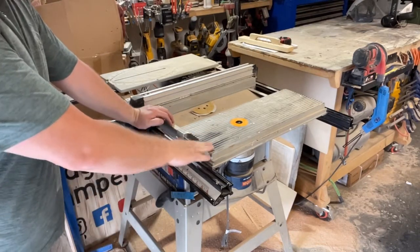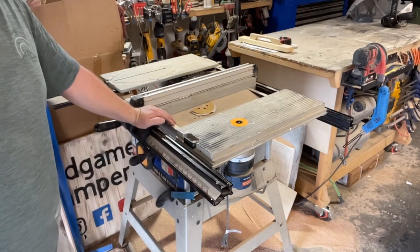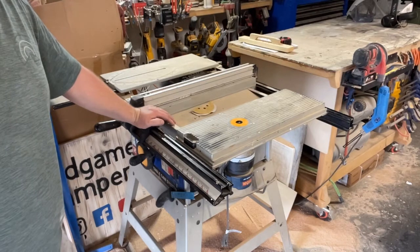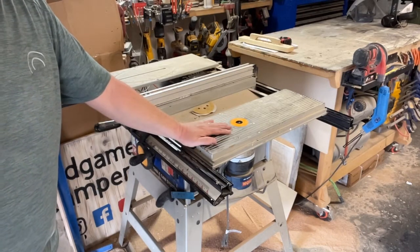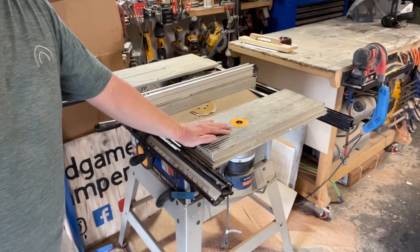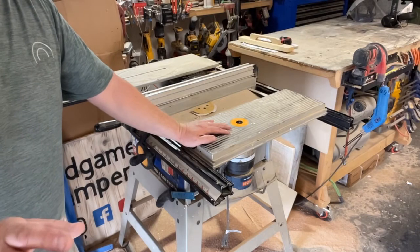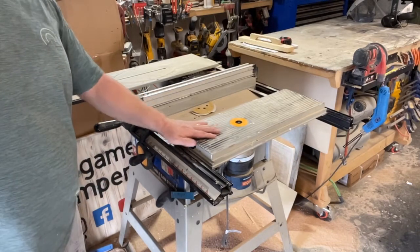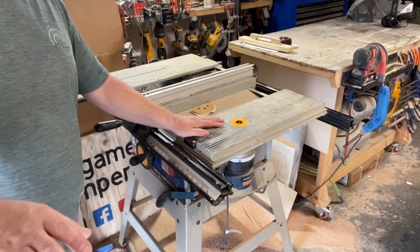This table saw I've had for nearly 20 years. I bought it back in 2003 and it's been with me for numerous woodworking projects. It's just a good old-fashioned Ryobi table saw. I believe when I purchased it, I probably paid about $300 to $400 for it. And amazingly, though Ryobi is a lot of times considered basically just kind of like a hobbyist tool set, this table saw has been very reliable.